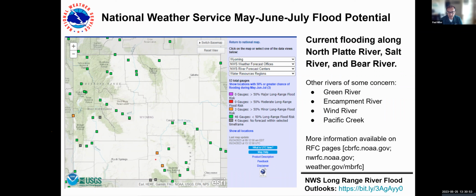Most of the flooding potential is focused on the western and southern portions of the state. Currently, we're observing flooding along the North Platte River, the Salt River right at the western border of Wyoming, and the Bear River in the southwest corner of the state. There are some areas of concern with the Green River, the Encampment River, the Wind River, and Pacific Creek, all generally in the southern, southwestern portion of the state.